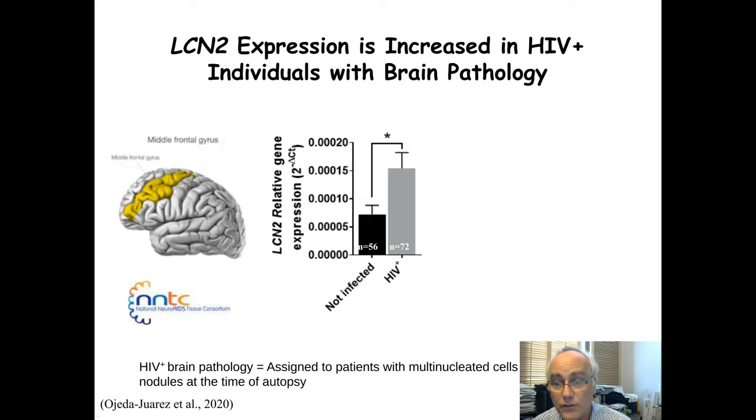Now we received about 150 samples of RNA isolated from the middle frontal gyrus, an area in the brain of HIV patients that is highly affected by HIV. We were able to compare this to RNA isolated from brains of non-infected individuals and look for Lipocalin expression. What we found is that the HIV brains did have significantly higher expression of Lipocalin. So there was a confirmation that something is going on here.